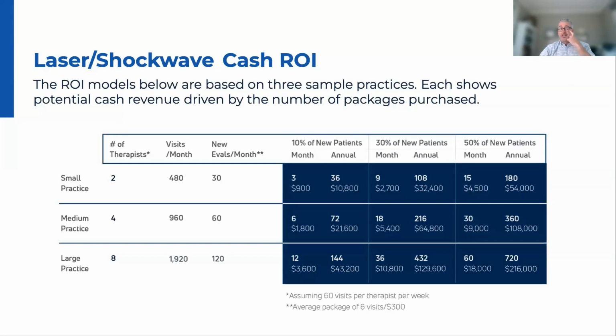But the numbers start to get more significant when you take a look at Tony's practice, which is probably in this large 8-person practice, and you start humming along with getting roughly half your patients involved. You start generating these kind of numbers of six figures, $216,000 a year. So Tony was able to do that.